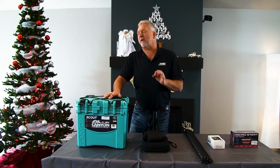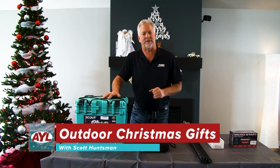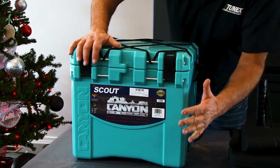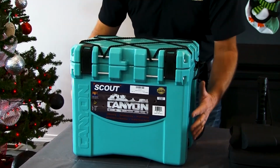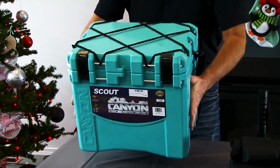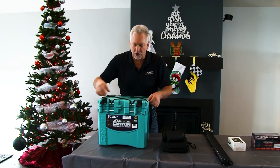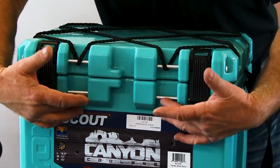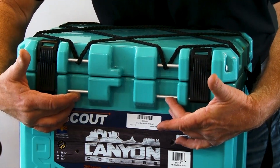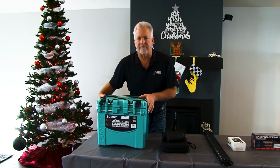Hey, I've got some great Christmas gift ideas for the outdoor enthusiast, and I want to show you some things. These are really cool. Let me start with this Canyon cooler, the Scout model. Excellent ice retention from this. It's well insulated, very lightweight. Best part of all, it's got 14 attachment points you can use with straps. Strap it down the back of your Jeep, side by side, a kayak, a boat for that matter, even a paddleboard. $160. This is a great value.